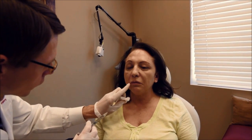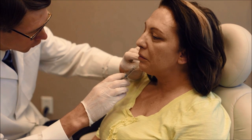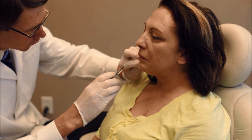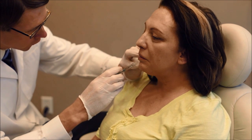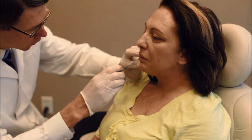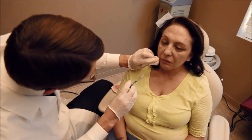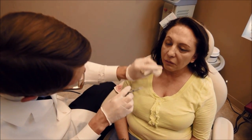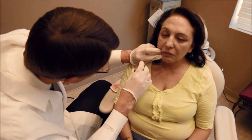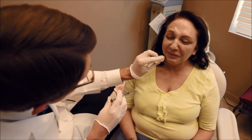Now I'm also going to put some down here at the corner of the mouth because it has the effect of helping to turn the corner of the mouth up a little bit. And it also fills in depressions. Hers aren't very deep here, but she has a start of a little bit of a depression here at the corner of the mouth. And it depends on how deep the fold is, how much we need. I can cover all four of these areas with one syringe for Lisa because hers aren't exceptionally deep. She's kind of the ideal candidate for filler, I would say.